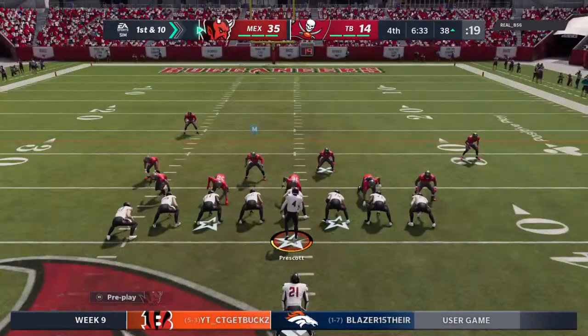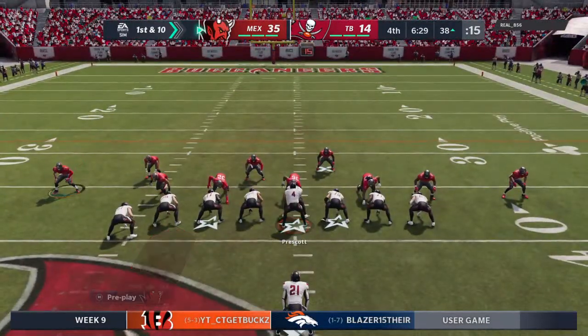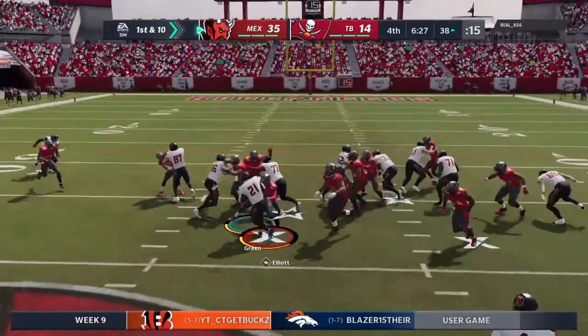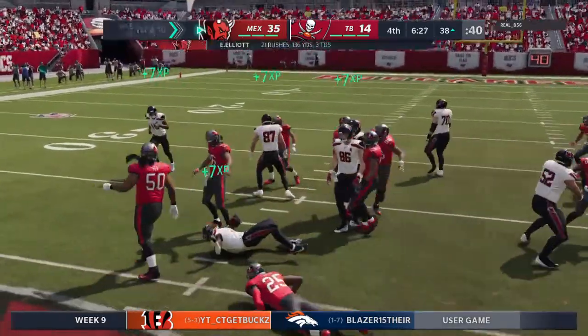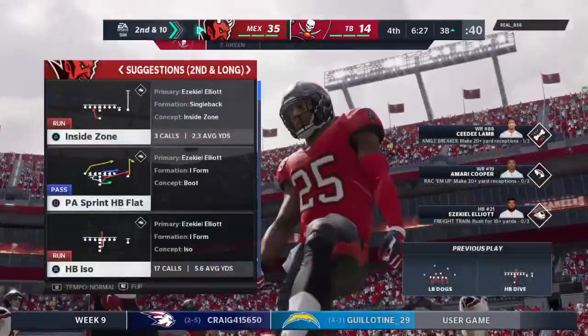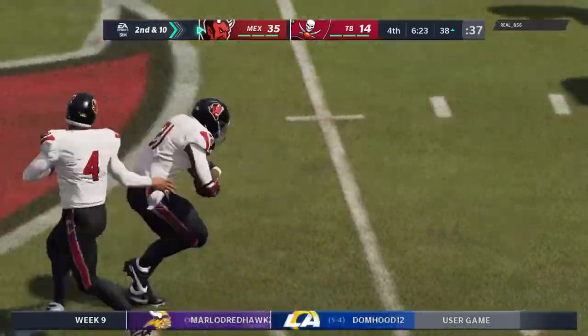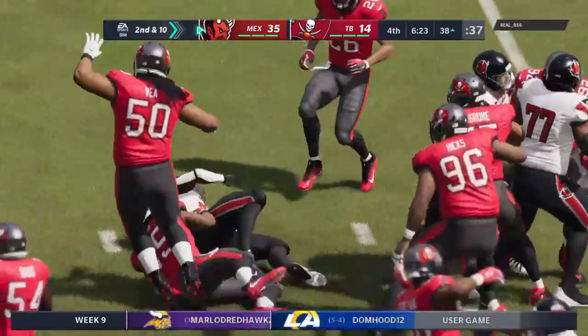1st and 10, and they've got 3 tight ends out there. A jumbo package look. They'll run with Elliott. And for one of the few times here today, this run's not going to go anywhere. No gain on the play there. 2nd down. Run blitz there defensively, something we might see more of here in the 4th quarter.